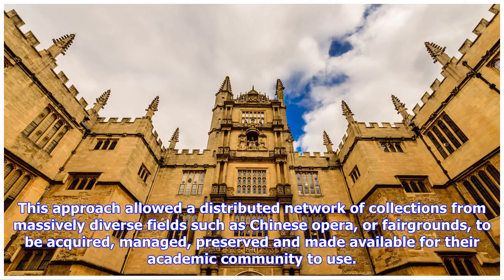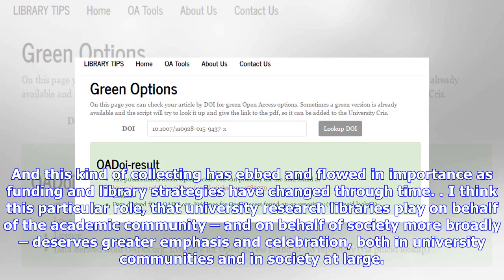This approach allowed a distributed network of collections from massively diverse fields such as Chinese opera, or fairgrounds, to be acquired, managed, preserved and made available for their academic community to use. And this kind of collecting has ebbed and flowed in importance as funding and library strategies have changed through time. I think this particular role that university research libraries play on behalf of the academic community, and on behalf of society more broadly, deserves greater emphasis and celebration, both in university communities and in society at large.